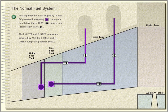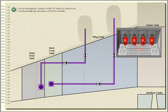The normal fuel system. Fuel is pumped to each engine by its own AC-powered boost pump through a non-return valve and a low-pressure valve. The left outer and right inner pumps are powered by AC1. The left inner and right outer pumps are powered by AC2. In an emergency, closure of the low-pressure valve is carried out mechanically by operation of the fire handle.